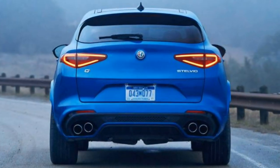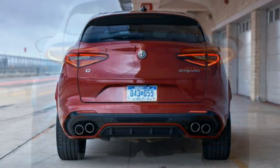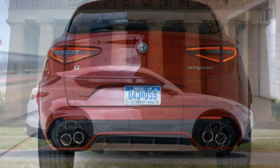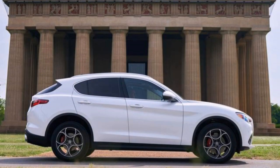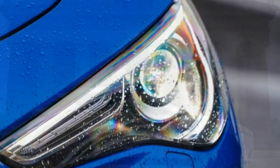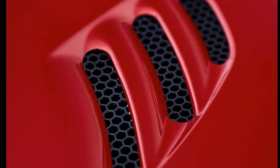Interior. The Stelvio features a good amount of space both front and rear. The controls are clearly marked and easy to find, and basic infotainment functions are streamlined nicely. But the settings menus are convoluted. The biggest demerit is poor visibility on account of thick roof pillars.